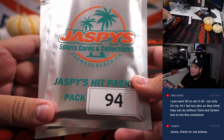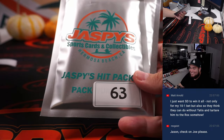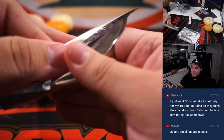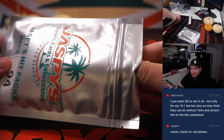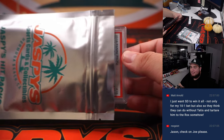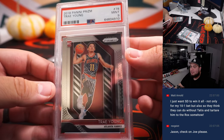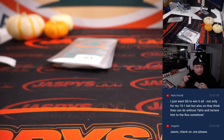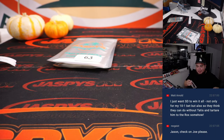Not only for my 10-1 bet though, but alright, there we go. I'm gonna be a Cleveland Guardians fan, baby. Cleveland Guardians, baby. That's what I'm gonna root for. If they advance, of course, which they're on the brink too. I want the MLB to have the worst ratings ever.